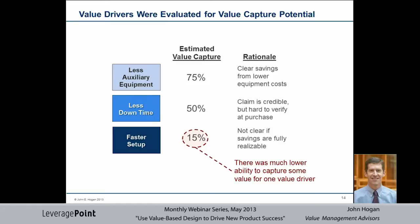Now, prior to that, they had never spent a lot of time quantifying values. That was a new exercise for them. It took a little work for the team to get up to speed, get their mind wrapped around it, but they took to it very quickly. And then we said, but let's do something more. Let's ask ourselves for each one of those value drivers how much we could capture.